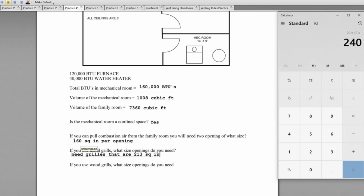Does that make sense? Because now I'm blocking the hole with louvers. Okay. Yes. Another very common size is 16 by 14.